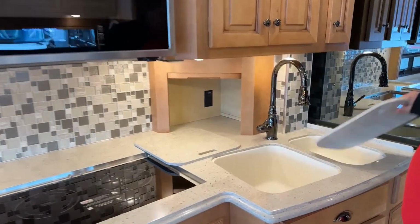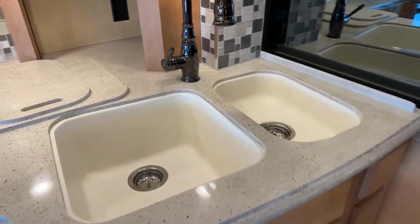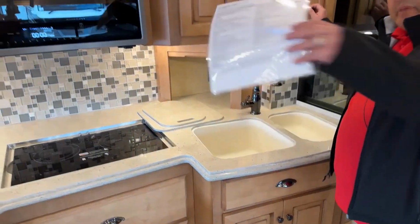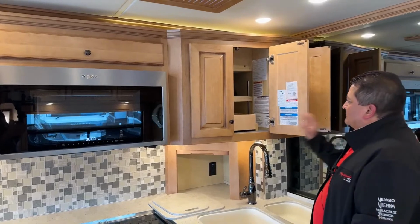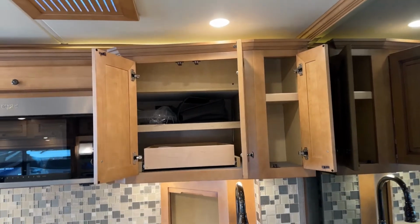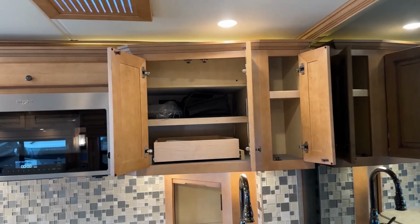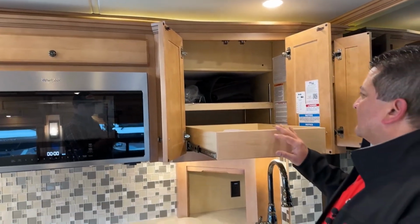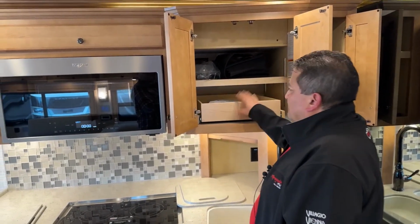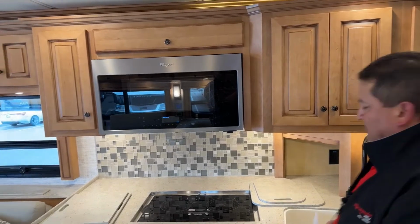Here you have the double sink, the under counter sink. One side's deeper than the other. And as we go, we'll just go back the other way around so you have plenty of storage. In the kitchen, little mini kind of pantry there for, you know, seasonings or anything like that. You do have your pull-out drawer here for some of the bigger things, because this cabinet is pretty deep, so the slide tray will help you to access things that are in the back.